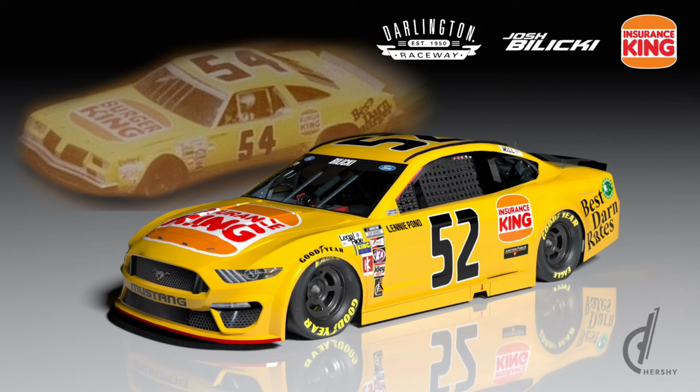And let me tell you, the Insurance King, I love how they changed their logo to the old Burger King logo. And it says King, Insurance King, Burger King, and on the quarter panel it says Best Darn Burgers on the original scheme, and on the throwback it says Best Darn Rates. That's creativity right there. They even have Lenny Pond's name on the door, just for extra accuracy.